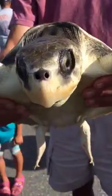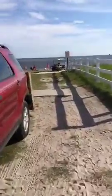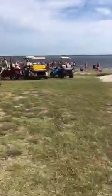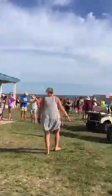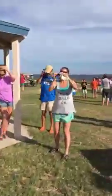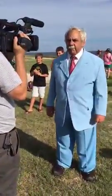Hi, aren't you cute? All right, let me get ahead of you a little bit so I can get some video of us going down here to the water. As you can see, plenty of people are here to watch the sea turtle release. There's the sea turtle coming behind me. All right, we're going in. Trying to dodge all these people. And I don't know, we have maybe 300 people here. This is crazy.